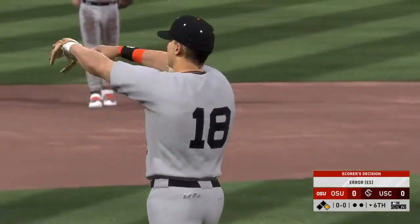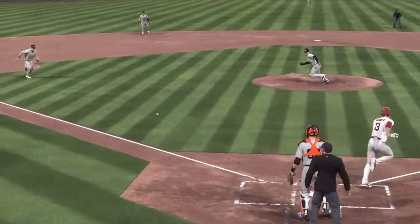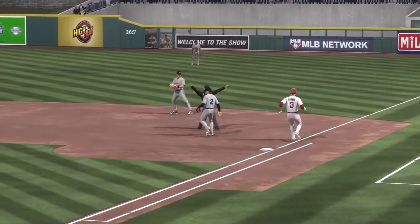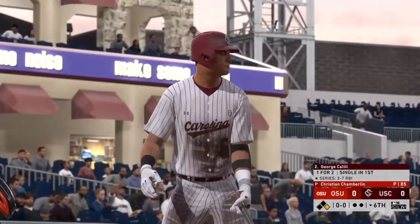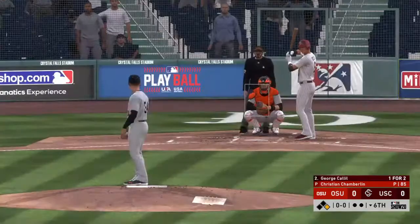Boy, this is an absolute gift to them, especially when they've had so much trouble getting anybody on base. So now the leadoff hitter is aboard and might be looking to run. They've got to do whatever they can to get some offense going. So stepping in, number 6, leadoff man on base, and we'll see what they have in mind strategy-wise here.